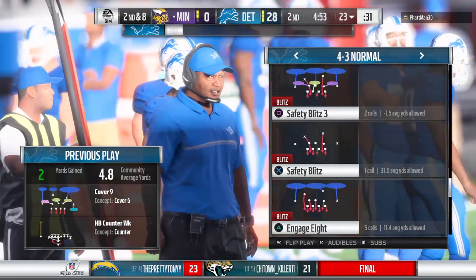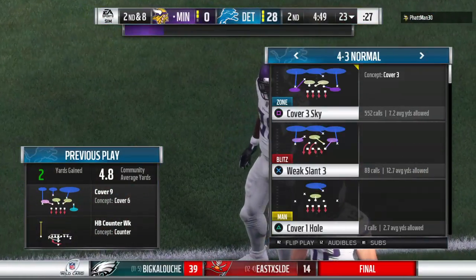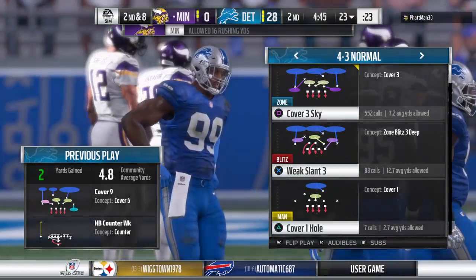So if you're the play caller, you're going to that portion of the sheet that says big-time plays, specials, anything you can use to get yourself back into it.